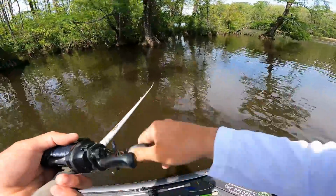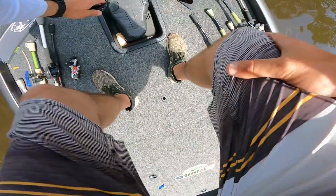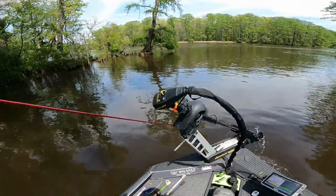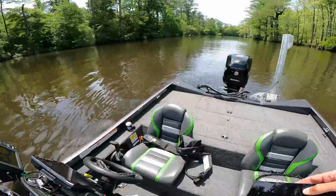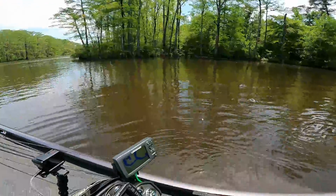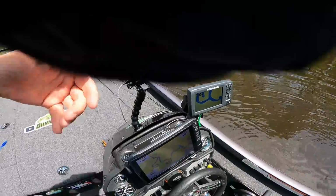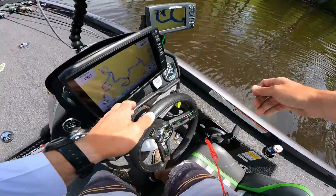All right, we gotta roll. I was given opportunities and I blew them. Can't blame nobody but myself on them. Forgot to retie my spinnerbait, lost that. I really feel like if I still had that and was able to still be throwing it, I could have caught the winning bag on it.